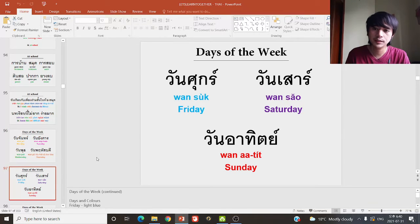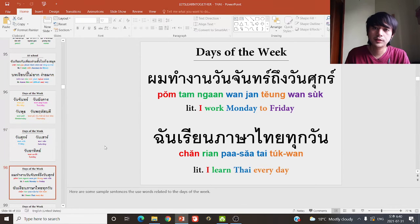완숙. Saturday, 완사오. And Sunday, 완아티. So remember the word for Sunday, 아틱, can also mean week in Thai. So for example, this week we say 아틱니. Okay? So here are some sample sentences related to the days of the week.